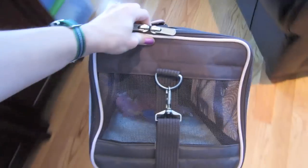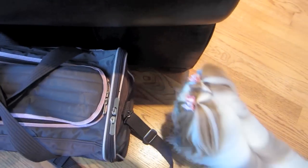Now, this would be around the time that I get out Winnie's bag. When she's traveling with me, I like to let her know as soon as I start packing, and I started packing today, and also we're going to the vet today. So, I have her Sherpani travel bag right here. She knows exactly what this is. She loves her bag. It's her favorite thing. She's gonna wanna get in it immediately.